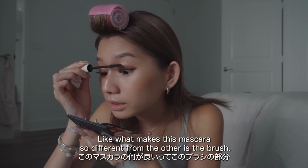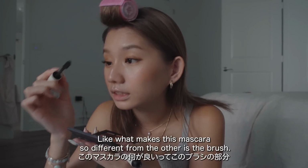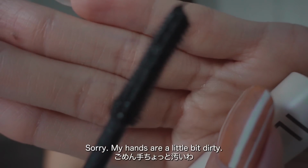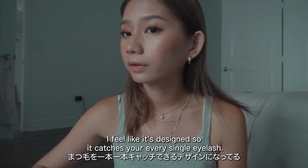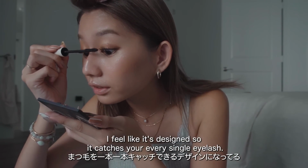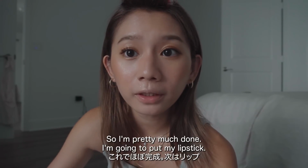What makes this mascara so different from the others is the brush. Sorry, my hands are a little bit dirty. It has a really interesting shape. I feel like it's designed so it catches every single eyelash. So I'm pretty much done.